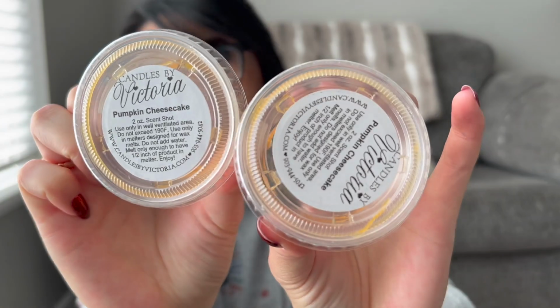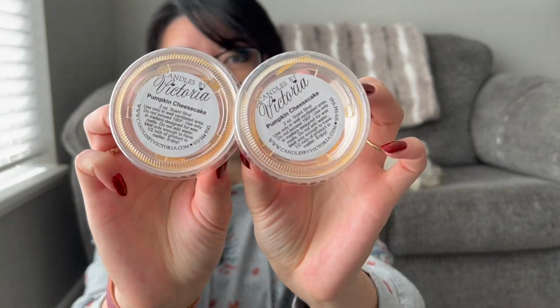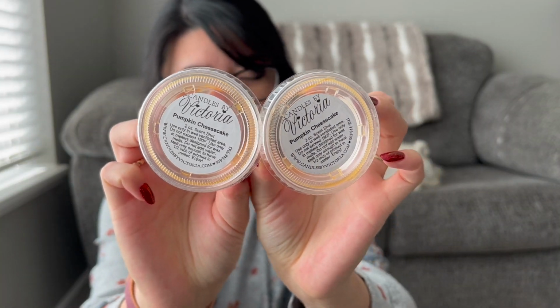Then let's just do a couple scent shots that I have here. So let's just do these two candles by Victoria. I warmed pumpkin cheesecake in my office warmers one day. So I have 4 warmers in my office and I cut each of the scent shots in half. Really, really strong. I've gotten really good performance from Candles by Victoria so far. I just have to remember to go into my collection and reach for the scent shots because it's something I kind of forget about in my collection.